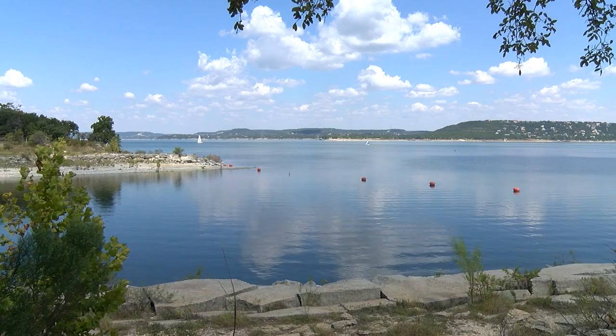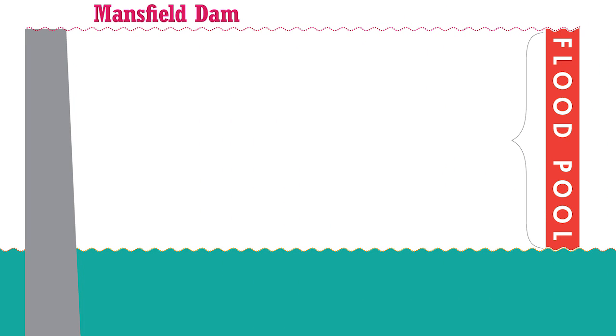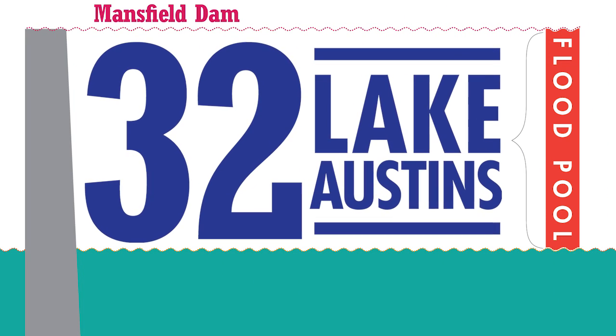Of the 6 Highland Lakes, only Lake Travis was designed specifically to hold floodwaters. Even when Lake Travis is considered full for water supply purposes, there is a significant space to store floodwaters. Lake Travis has enough room to store the equivalent of 32 Lake Austins in its flood pool.